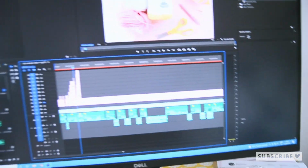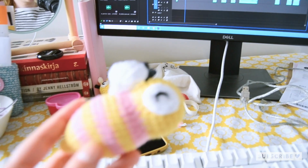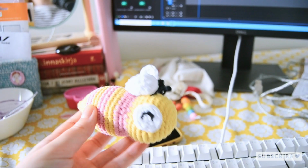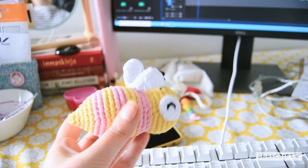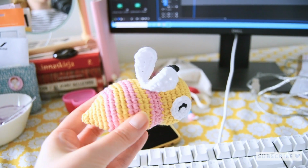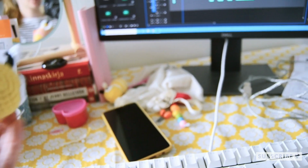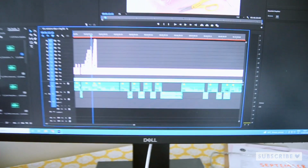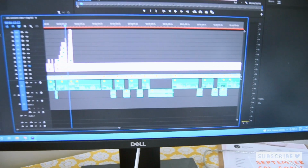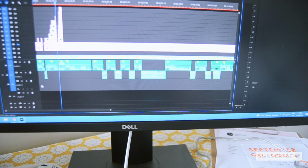Yeah, so today I've been editing the tutorial for this little fellow. This is Ruth the Bee. This is an old pattern of mine that is available on my blog, but that I decided to make a video tutorial for. And this tutorial is so huge and it has taken me like 2 days to edit only, and now I think it's ready, but let me show you.